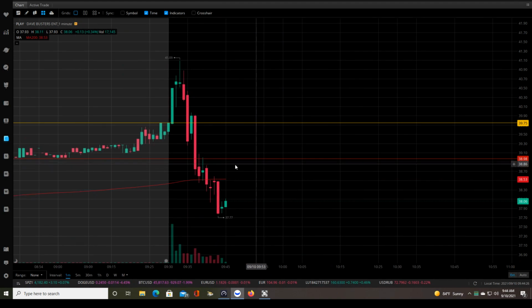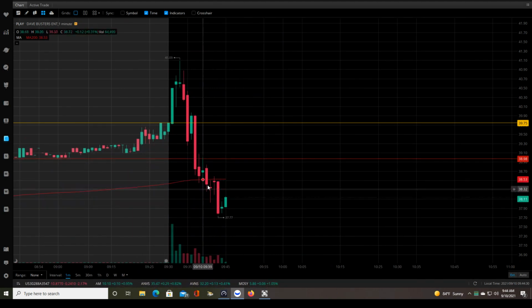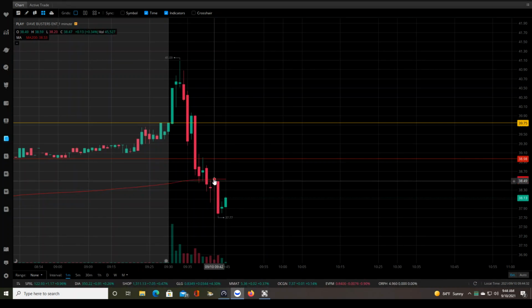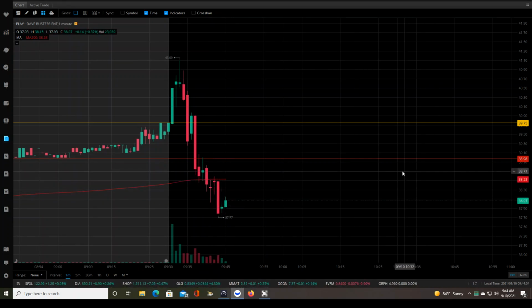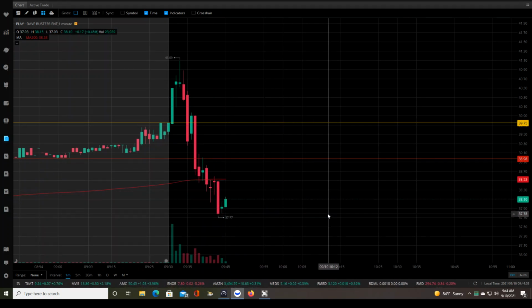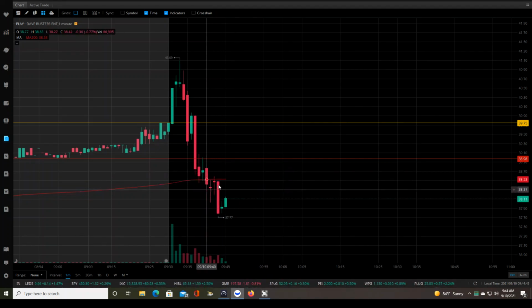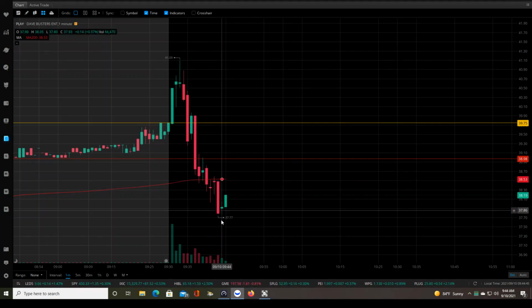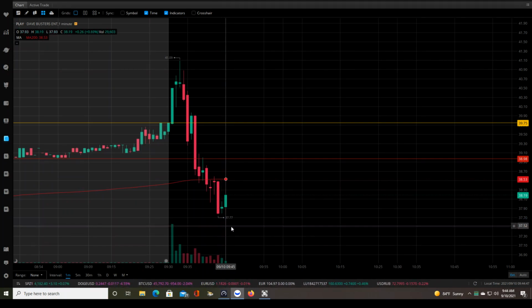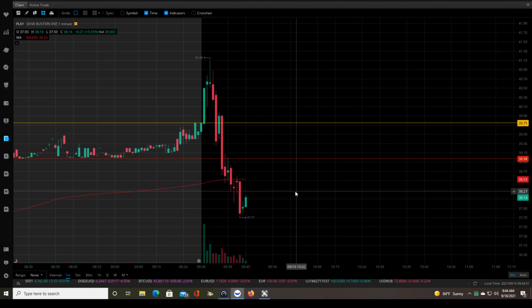And you could see that if I did not have that defined as the bottom of the ABCD pattern, if I say took the first entry, which would have been right here, I would have been stopped out on that trade. This thing may turn around right now, but this would be a reversal play, and that is not something that I trade, because more often than not, they go like this right here, where you get triggered and then you get flushed out, and that can happen multiple times. So that is not part of my strategy.